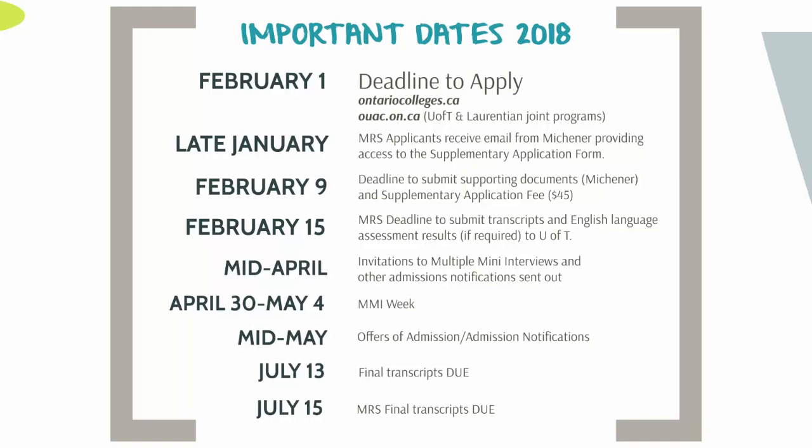Again, mid-April is when the MMI interview invitations go out. We purposely don't put a specific date because it may vary, but it will never be later than 10 business days before the event starts. And for the week of MMIs, please put a hold on this in your calendar, April 30th to May the 4th. Offers of admission notifications go out mid-May, so everyone will know where they stand by that time. And then final transcripts for Michener are due July 13th, and a couple days later on July 15th for MRS applicants.